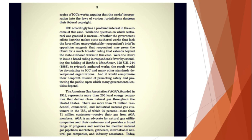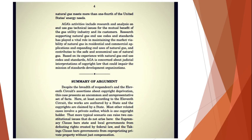organizations, and it would compromise their nonprofit mission of promoting safety and protecting the public, upon which many governmental entities depend. The American Gas Association, AGA, founded in 1918, represents more than 200 local energy companies that deliver clean natural gas throughout the United States. There are more than 75 million residential, commercial, and industrial natural gas customers in the U.S., of which 95%, more than 71 million customers, receive their gas from AGA members. AGA is an advocate for natural gas utility companies and their customers and provides a broad range of programs and services for member natural gas pipelines, marketers, gatherers, international gas companies, and industry associates.